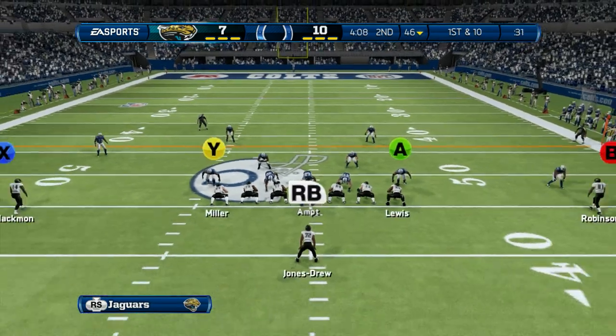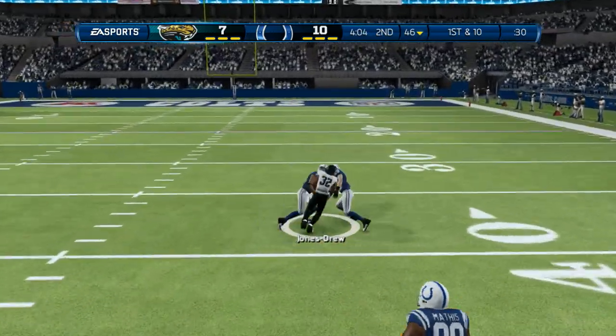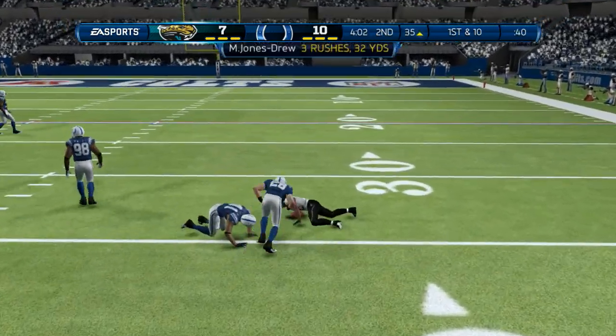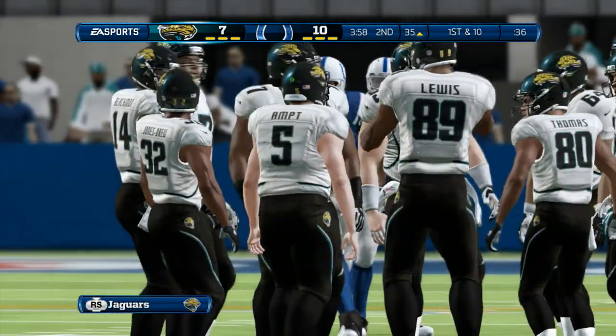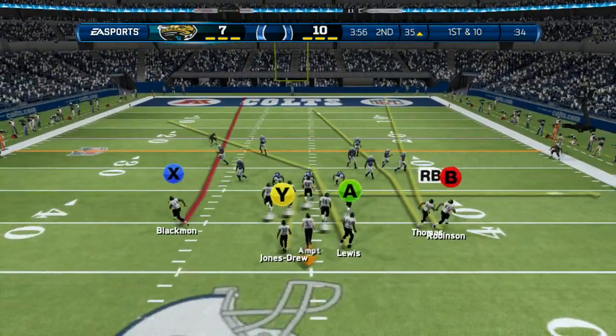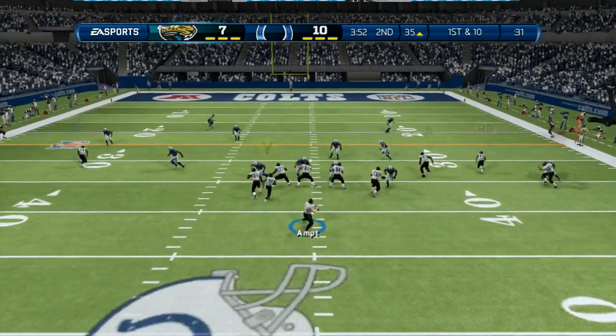They come to the line of scrimmage. First down. Maurice Jones-Drew gets it here. And he's brought down by Antoine Bethea. A lot of ways to get plays in the NFL. It doesn't always have to be by a pass. Good job that time by the running back. First down here after the run.